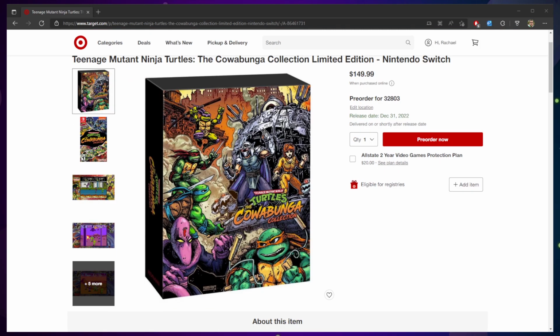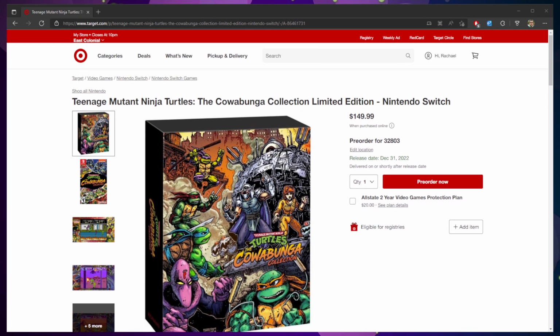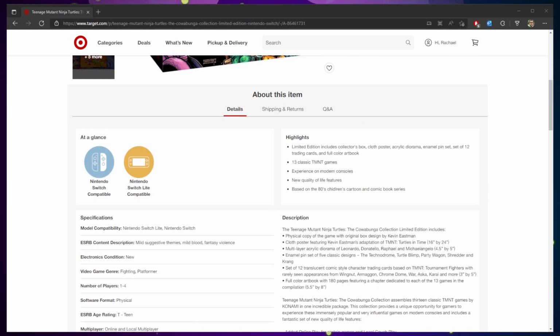But if you do decide to pick up this collector edition, you're going to get some very interesting things with it. Now, I am showing the Nintendo Switch version. My understanding is you can pick this up for any of the platforms. This is not Switch exclusive, although I'd probably pick it up for the Switch personally, but everybody's got their own choice. The base game, as I think we have discussed on the channel before, is going to include those classic Teenage Mutant Ninja Turtle games. There are 13 of them, which have some modern experiences, different borders, and quality of life features, and that sort of things. But you're going to be getting even more.